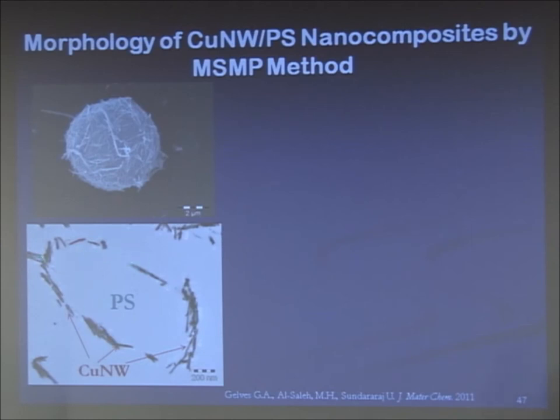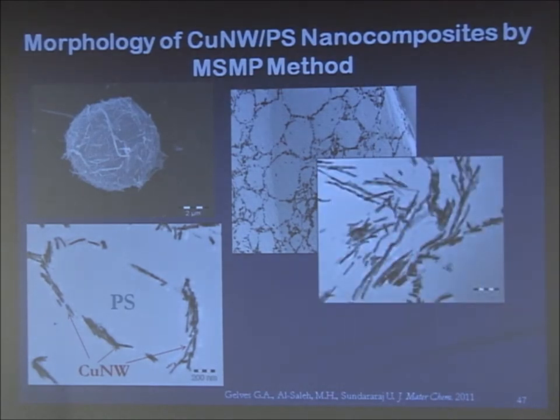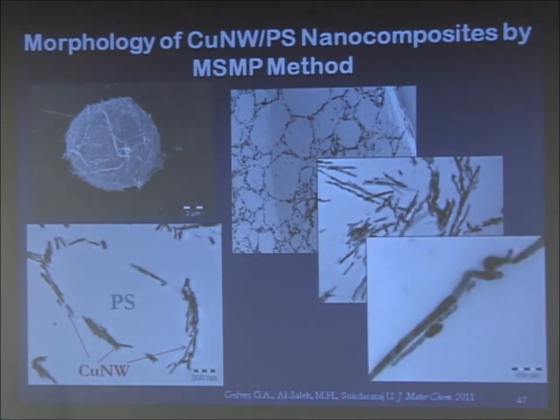Of course, this is a two-dimensional image, so you can imagine in three dimensions this is actually more like a network. All these things are connected together. If we take that and do the compression molding, now this is a mixture of both those particles and just pure particles of polystyrene. What you can see is that we've been able to form these networks, and these networks can have connections of one copper nanowire to another copper nanowire. So if we have an electron trying to move through here, you can see that there's a way for them to get through.